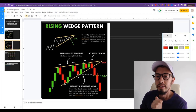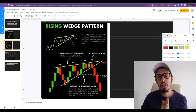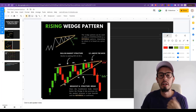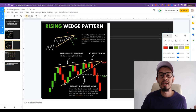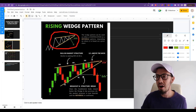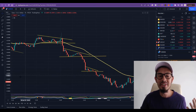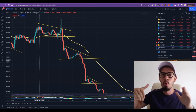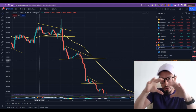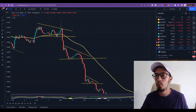The wedge pattern can be used as either a continuation or reversal pattern, depending on where it is found on a price chart. So whenever we can find this triangle on a chart, those are our trading opportunities every single time. We don't care where the price goes, above or below. Whenever it goes outside that triangular pattern, we're going to place our trade.